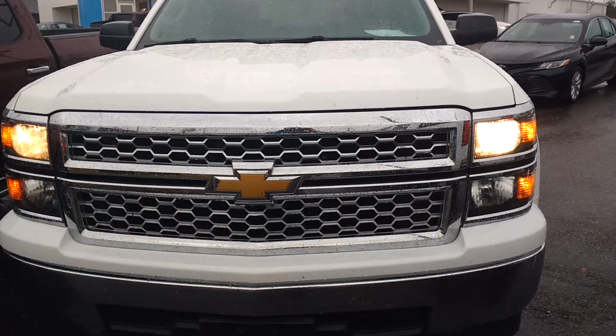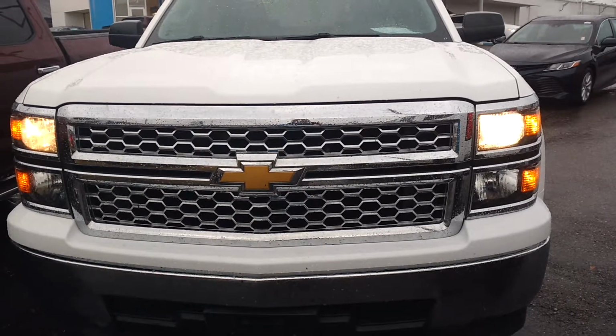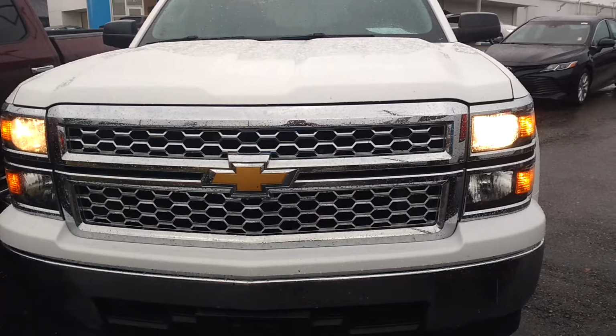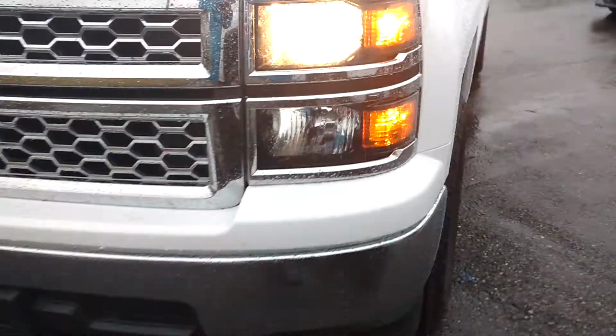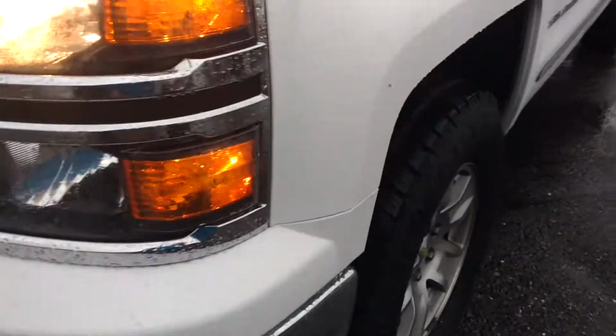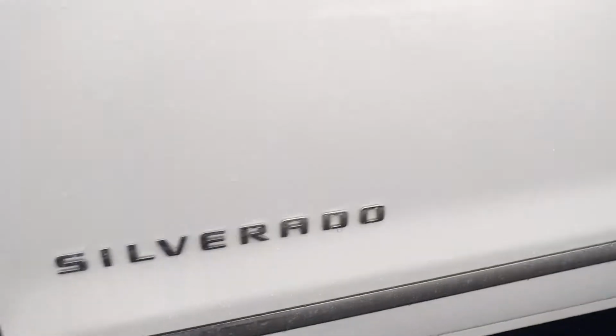This is a 2014 Chevrolet Silverado LT. Very nice truck, about 70,000 miles on it. This is a very nice truck. Showing you the front of it here. I can show you here the alloy wheels. Good tire tread. I'll show you it's a four-door.